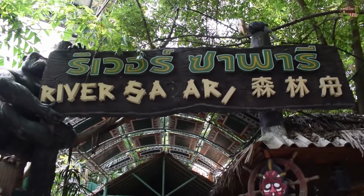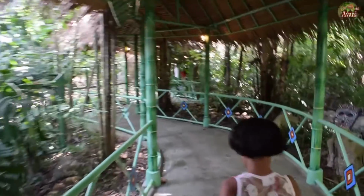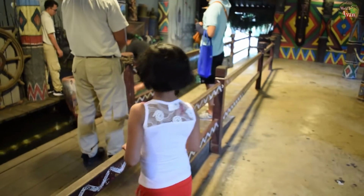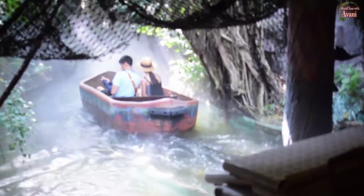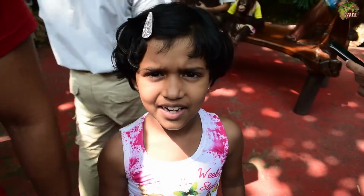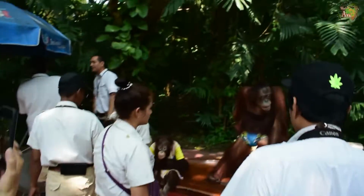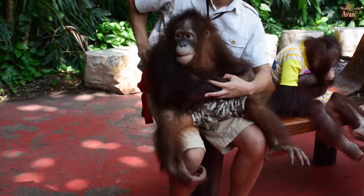If you want to do the river safari, you have to pay 400 baht extra. Do you want to take the photo with monkey? Then come here. Monkey will take 200 baht for clicking photo. This is the same monkey of Ulang Utang show.